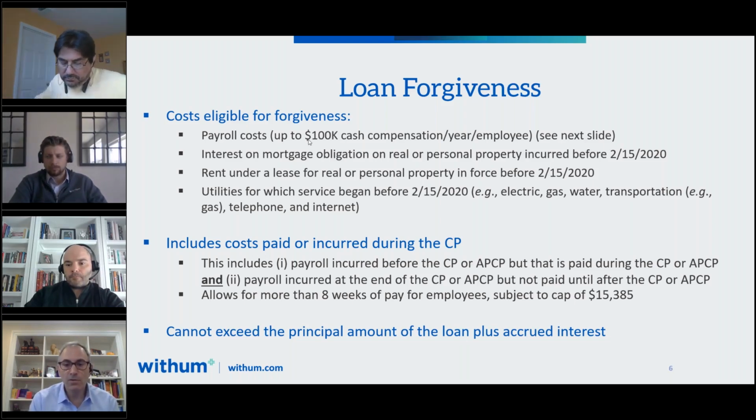So if it's incurred before the covered period but paid during the covered period, and also on the back end of the 8-week period, you have expenses that are incurred at the back end of the 8-week period, but are not paid until after the conclusion of the 8-week period. So those would be included as well. So it is very favorable.